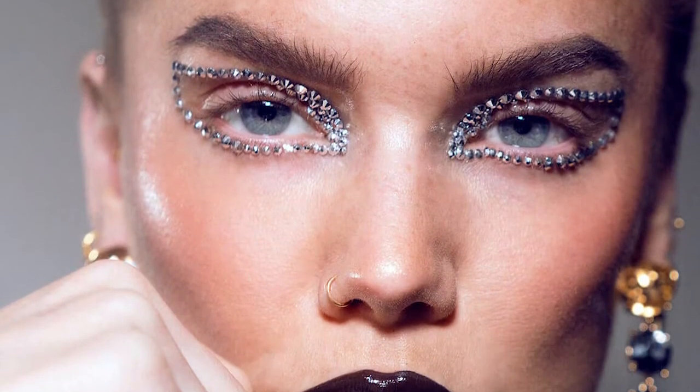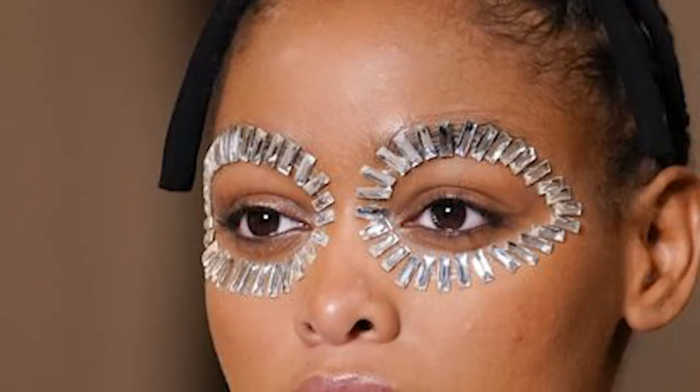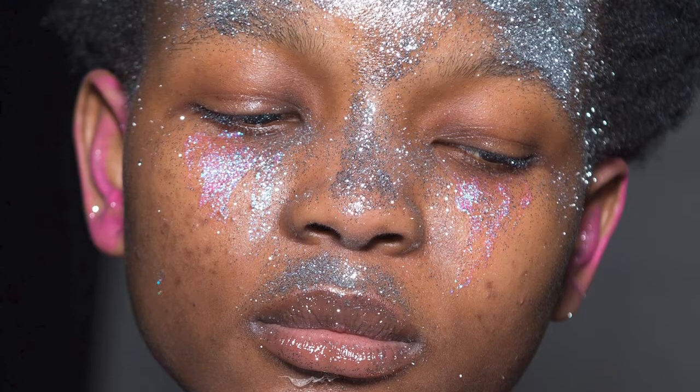So the first look is one that I call disco ball eyes, but really what it is embellishing your eyes and eyebrows, just the entire top half of your face with crystals. There was a lot of this happening on the runway. You could see the big round circle ones around the whole eyes, in the brows, underneath, all over the place. It was everywhere. Of course, this really isn't very wearable for the office or really a date night. It's probably only gonna suit you if you're going to a concert or Coachella or just something of that nature.